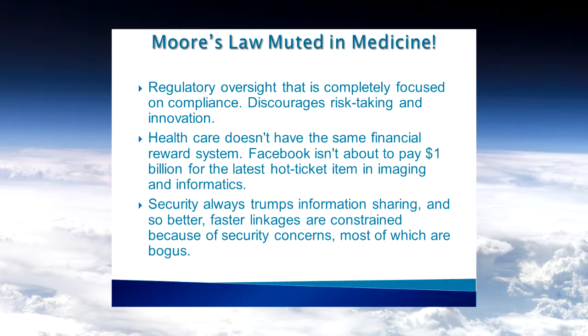The regulatory oversight is completely focused on compliance, which discourages risk-taking and innovation. It doesn't have the same financial rewards. So in a sense, when we talk about exponential change in medicine, it's probably different and on a different time course from that in the rest of society.